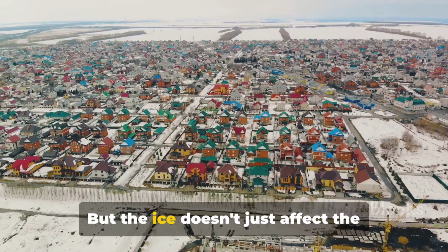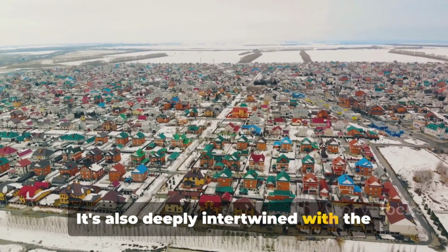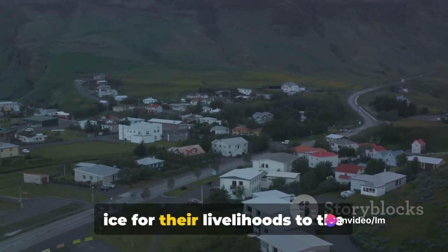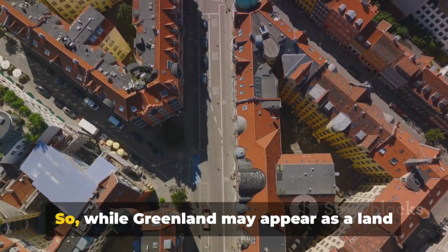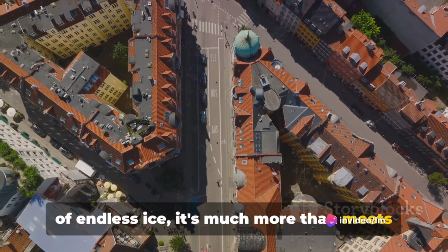fauna. But the ice doesn't just affect the natural world, it's also deeply intertwined with the lives and cultures of the people who call Greenland home. From the Inuit hunters who rely on the ice for their livelihoods to the scientists studying its secrets, the ice sheet is a central part of life in Greenland. So, while Greenland may appear as a land of endless ice, it's much more than meets the eye.